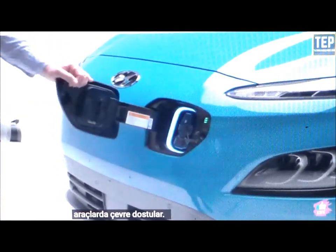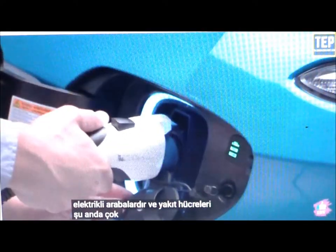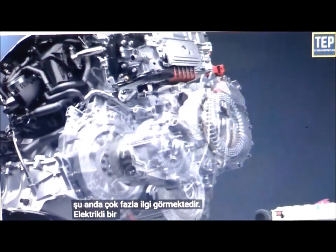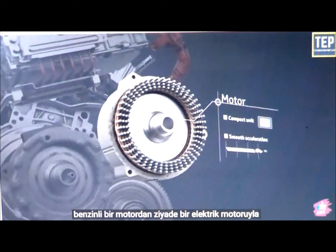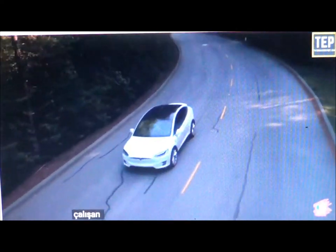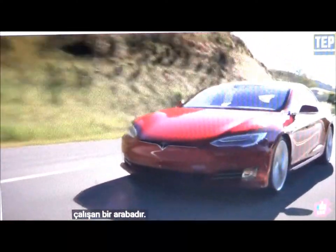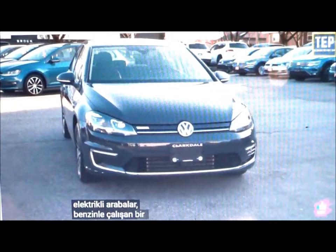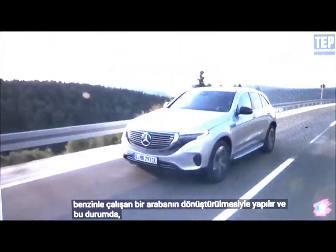Vehicles powered by fuel cells are electric cars, and fuel cells are getting a lot of attention right now. An electric car is a car powered by an electric motor, rather than a petrol engine. Looking from the outside, you would probably have no idea that a car is electric. In most cases, electric cars are made by converting a gasoline-powered car, and in that case it's impossible to tell.